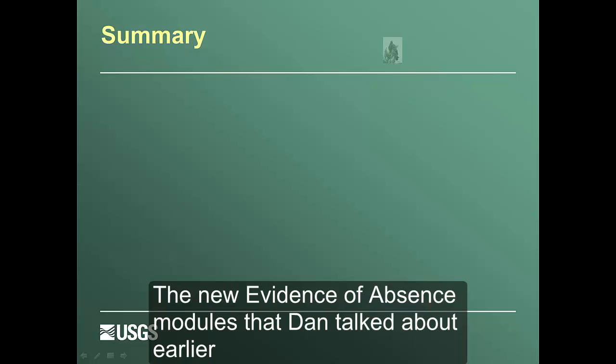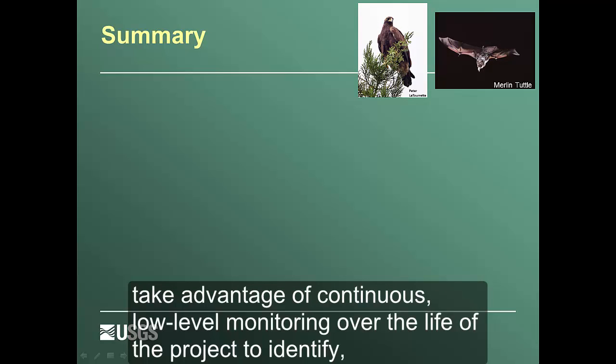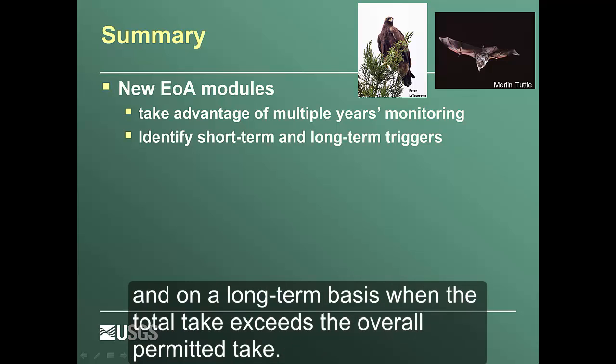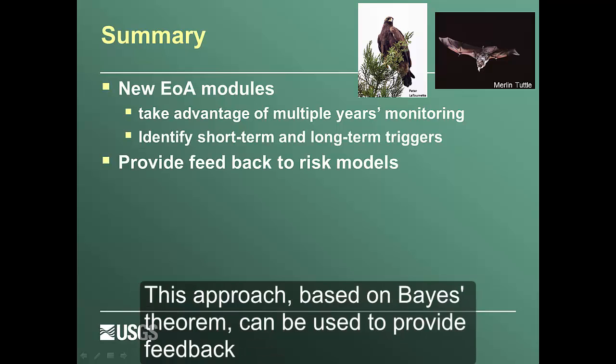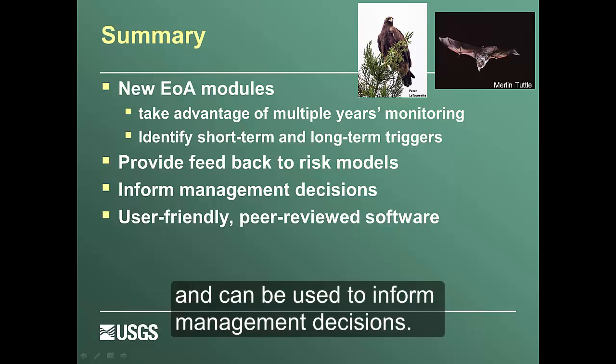The new evidence of absence modules that Dan's talked about earlier take advantage of continuous low-level monitoring over the life of the project to identify on a short-term basis when compliance is not met, and on a long-term basis when the total take exceeds the overall permitted take. This approach, based on Bayes' theorem, can be used to provide feedback to pre-construction risk models. It can inform post-construction monitoring design and can be used to inform management decisions.